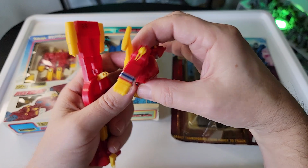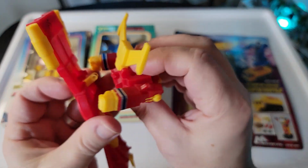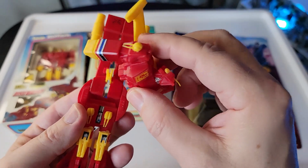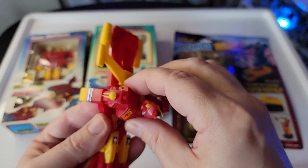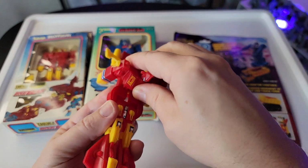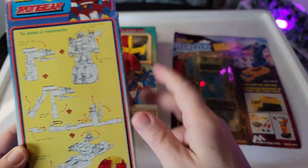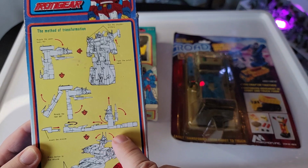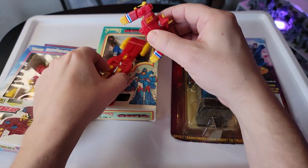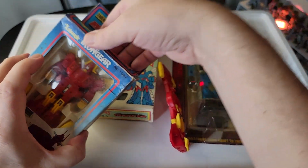So to transform him, his legs basically split. This thing comes out. This part got disconnected right there, but he essentially just sits. Where does he sit? I can't remember. Right here? Like right here? Let me see. I can't even remember how to transform him. Here? Let me take this one out and see.